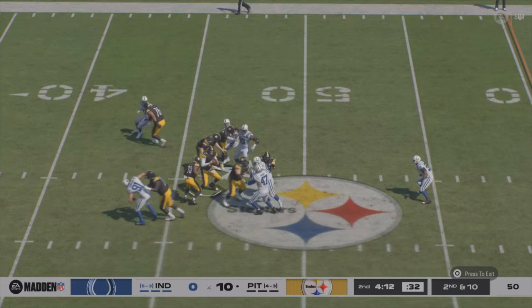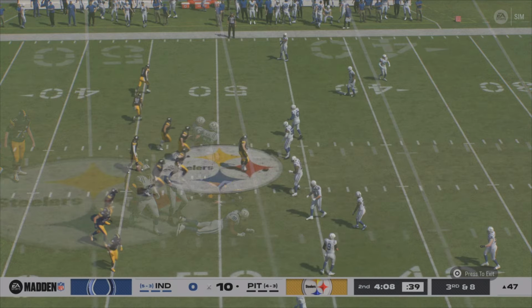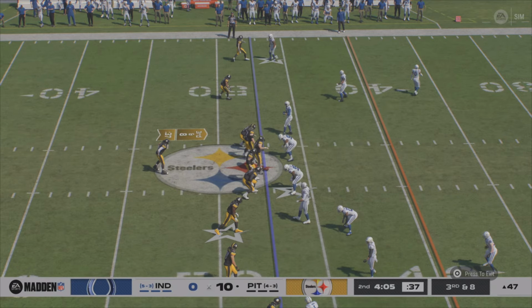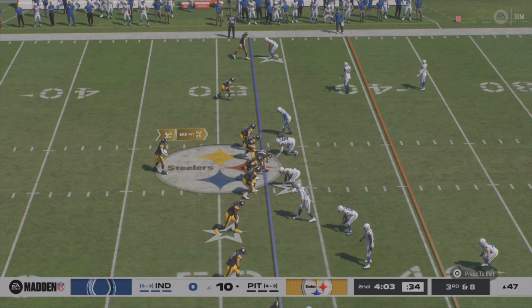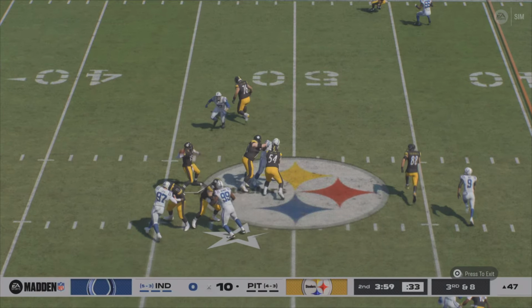From the 50, he'll set up to throw. Off he goes. Well, let's give credit here to the coverage unit, Mike. There was nowhere to go with the ball for that quarterback. He had no choice but to just tuck it down himself, and he's able only to pick up a short gain.